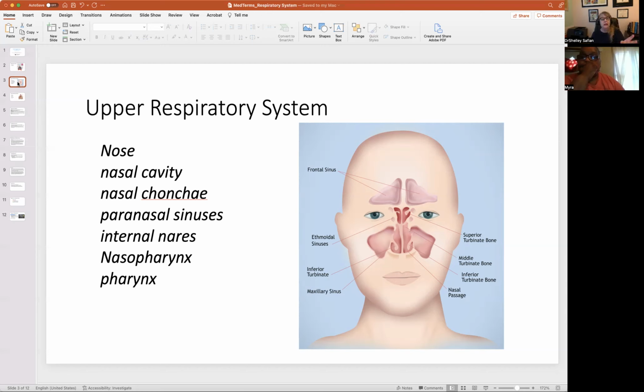So you can see that the upper respiratory system includes your nose, the nasal cavity, which is the part right behind your nose that's supposed to be a big empty area until you have a cold and it fills up with mucus. And then your nasal conchae, your paranasal sinuses. Remember, sinuses are, again, cavities, they're open spaces.